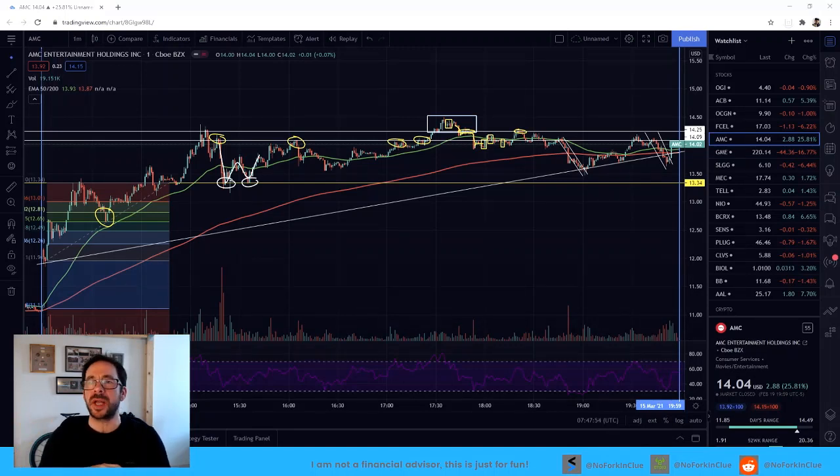So first to AMC, quite a very good day for AMC, finishing up almost 26% in the green, $2.88 up at a closing price of $14.04. We were straight out of the traps on a big push up. I did put the Fibonacci's on this just to check the pullback, and we got a healthy pullback down to that 50% area, and we kicked on from there.